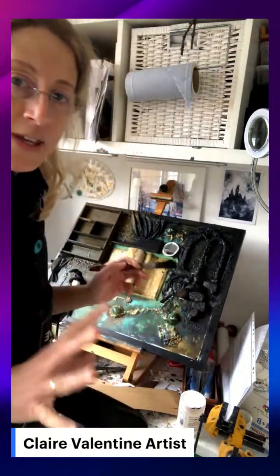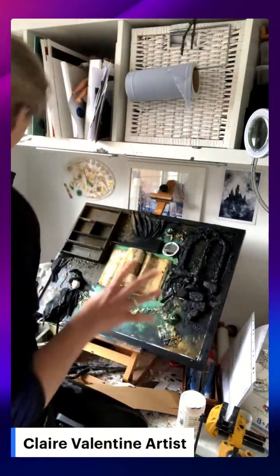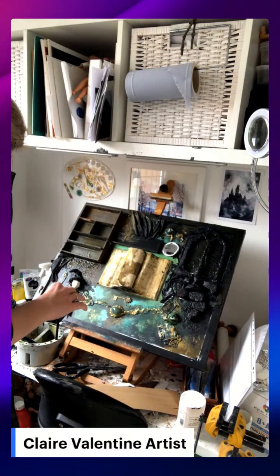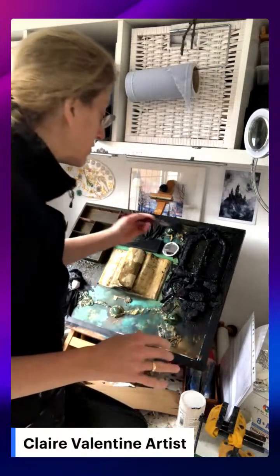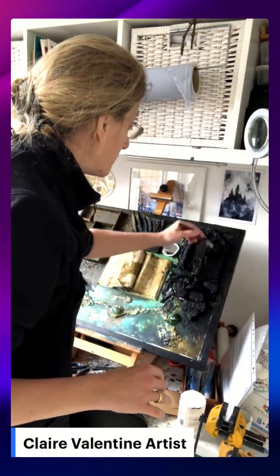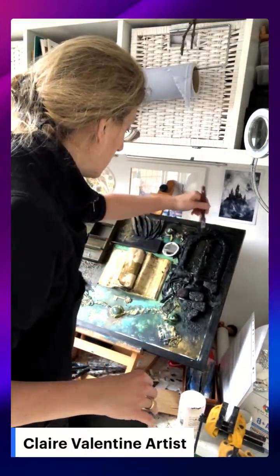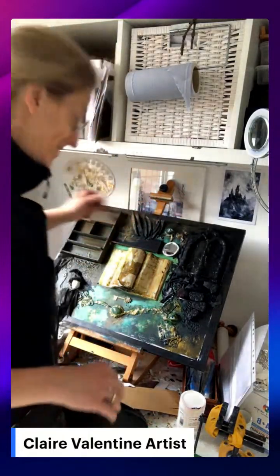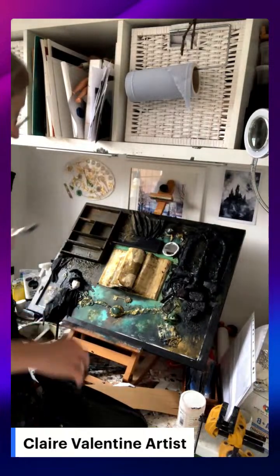The weather outside is looking increasingly bad, and it's making me wish that I'd gone for a run really, really early. But it was a toss-up between getting into the studio and going for a run, and I'm afraid the studio won, as it often does.